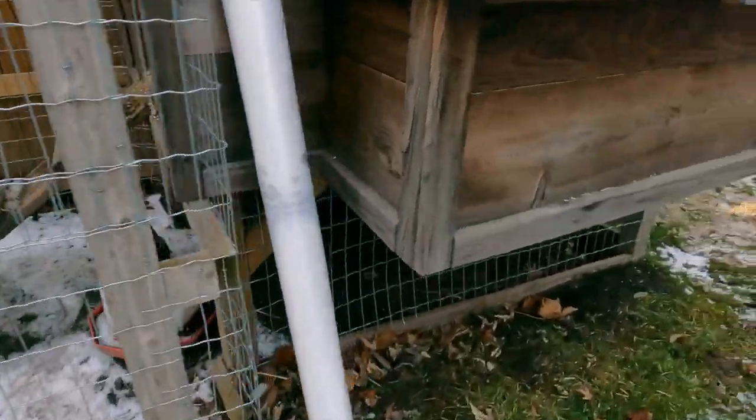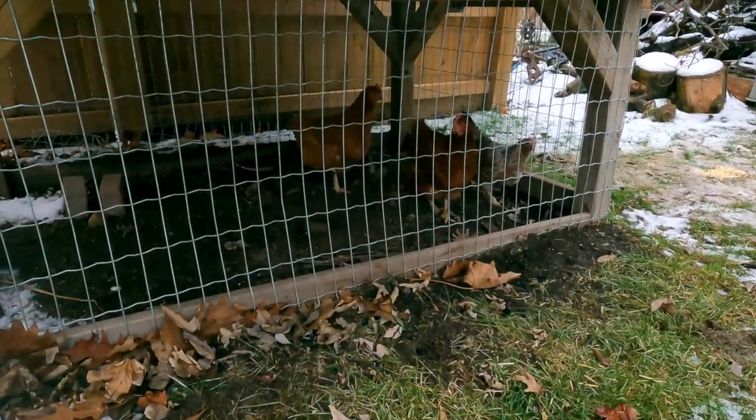So that's step one. Now step two is to get the poly on, and then that's it. They're ready for winter and they're ready to go, and they're happy birds. And you can tell they're loving the outdoors right now. Aren't you, girls?